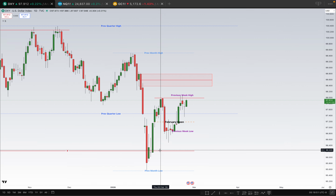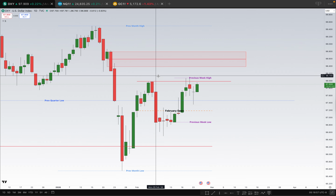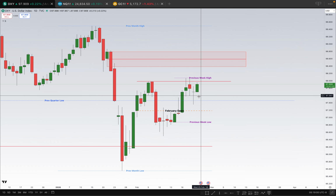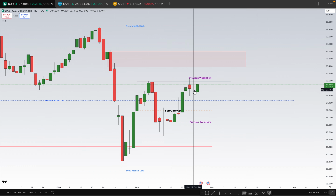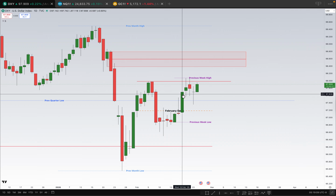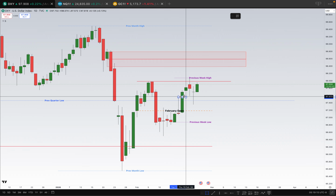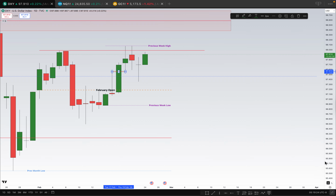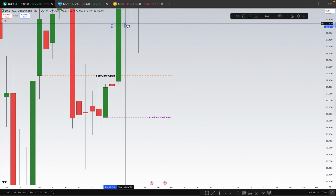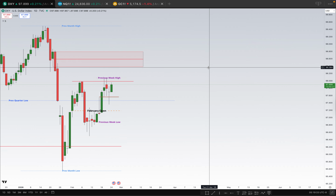Looking at the dollar index, we have this previous high again. It ran yesterday's price action, seeing price trade down into this previous quarter's low and find some resistance. Also, we have this small little imbalance here, and now price is starting to trade higher.